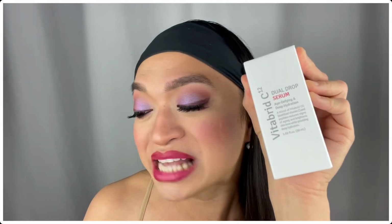And my next pick is the Vitabrid C12 Dual Drop Serum. Yes, and this one retails for $62. Yes, and this serum is packed with a stable form of vitamin C, a powerhouse antioxidant that helps brighten and even your complexion. Yes, that protects against aging from free radical damage. Yes, and it also says that the Vitabrid C12 is a biotech company, meaning they take the science of skincare seriously. So there you go.